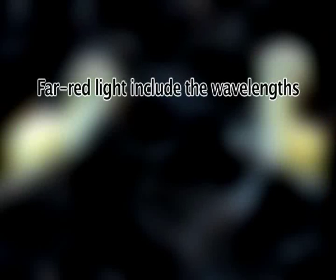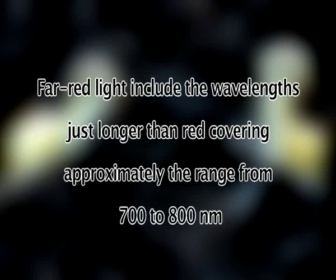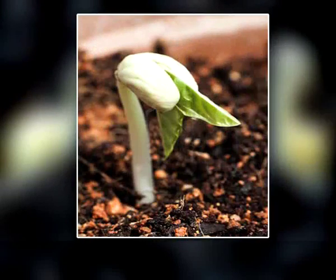It had already been shown in the 1930s that red light promoted germination of such seeds, but blue light or far-red light inhibited germination to rates below even those obtained in darkness. Far-red light includes the wavelengths just longer than red, covering the range from 700 to 800 nanometers. When the seeds were exposed to far-red light just after a promotive treatment with red light, promotion was nullified. But if red light was given after far-red light, germination was enhanced.